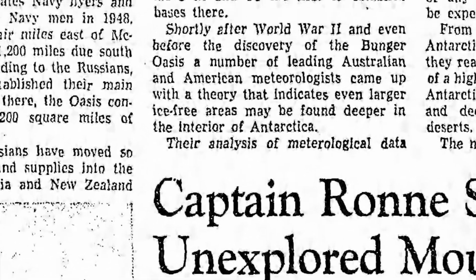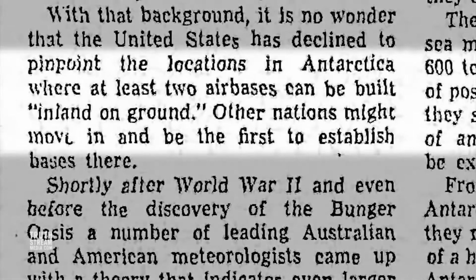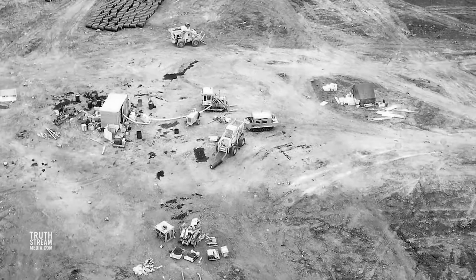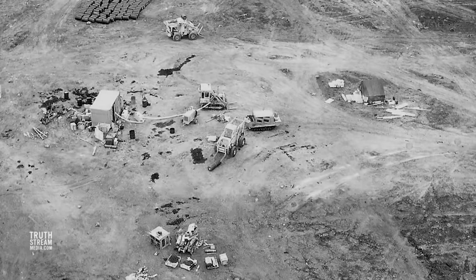In 1957, the U.S. military acknowledged finding at least 2 other oasis locations in Antarctica only a few hundred miles from the South Pole, both free of ice and large enough to house entire air bases. But the military wouldn't disclose the locations to prevent other nations from potentially establishing bases there.